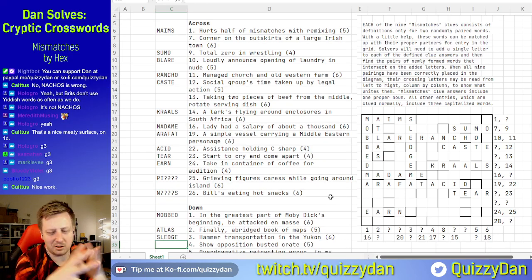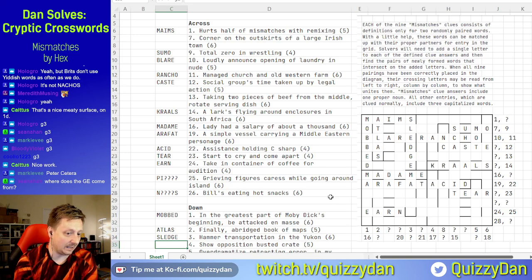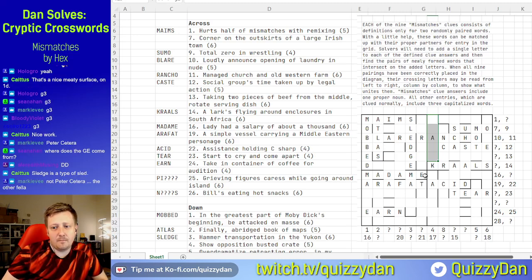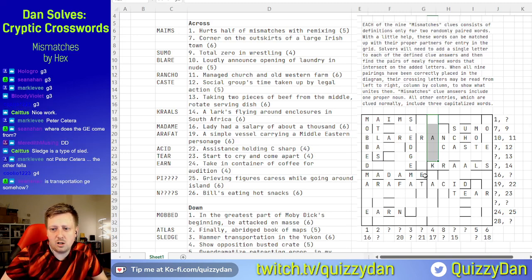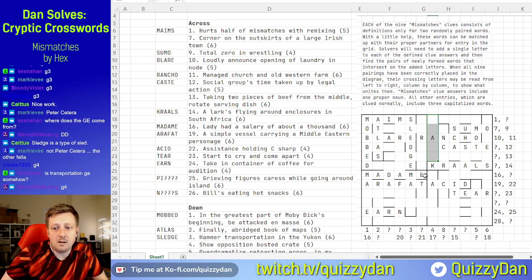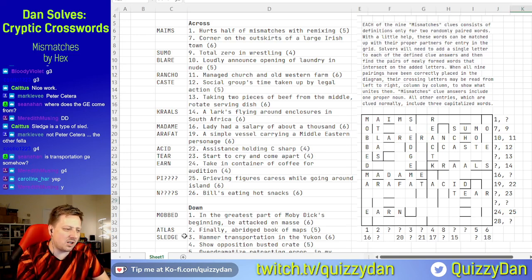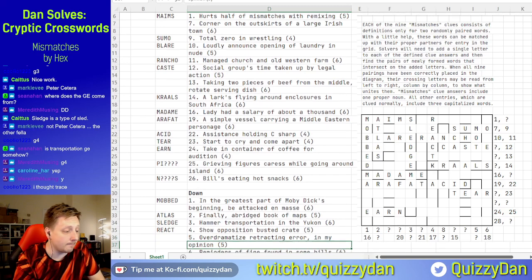Next question. Not question, next clue. Show opposition busted crate. Anagram of crate, then? Four down. React, I guess. That's an anagram. Indeed, sledge and sledge are the same thing, basically. Sure. Is it React? Would you say that four is React? Okay, I'll put React in then. I mean, show opposition. Like, you just show any form of emotion for React. So show opposition is a bit meh for me, but I'll take it.